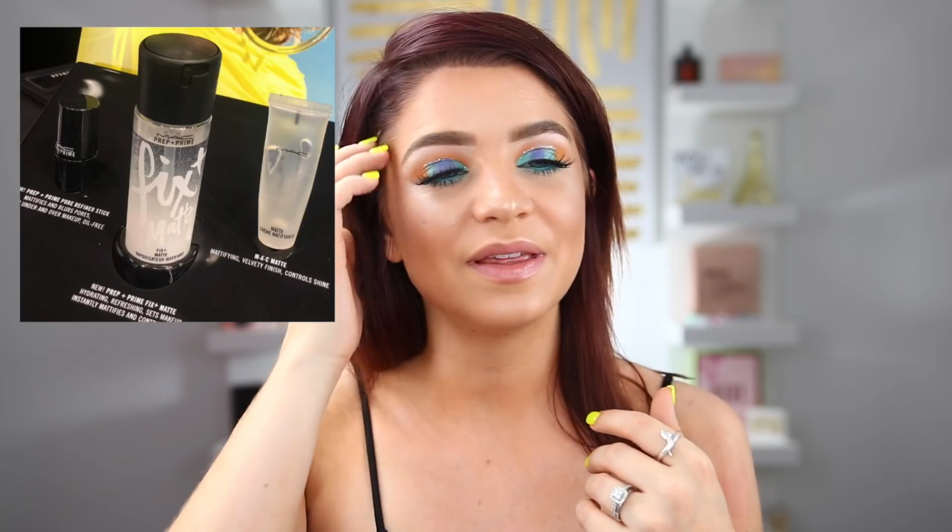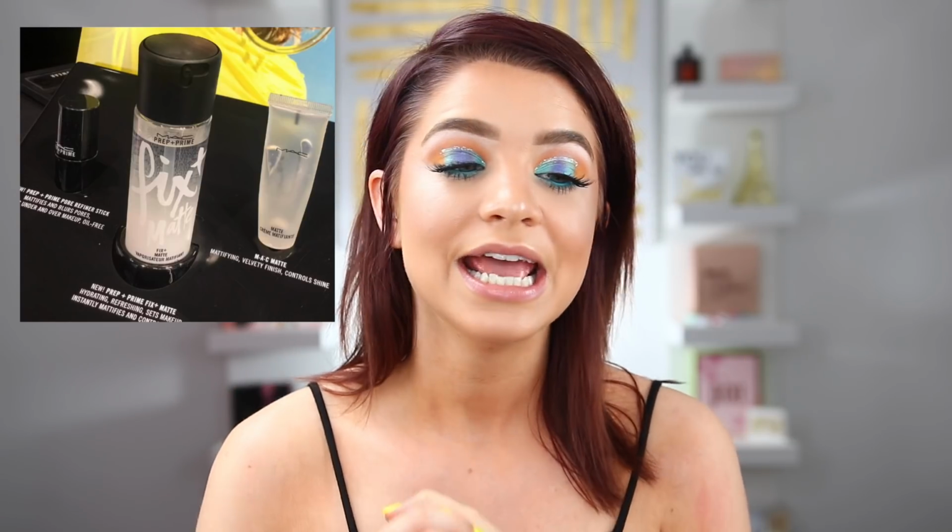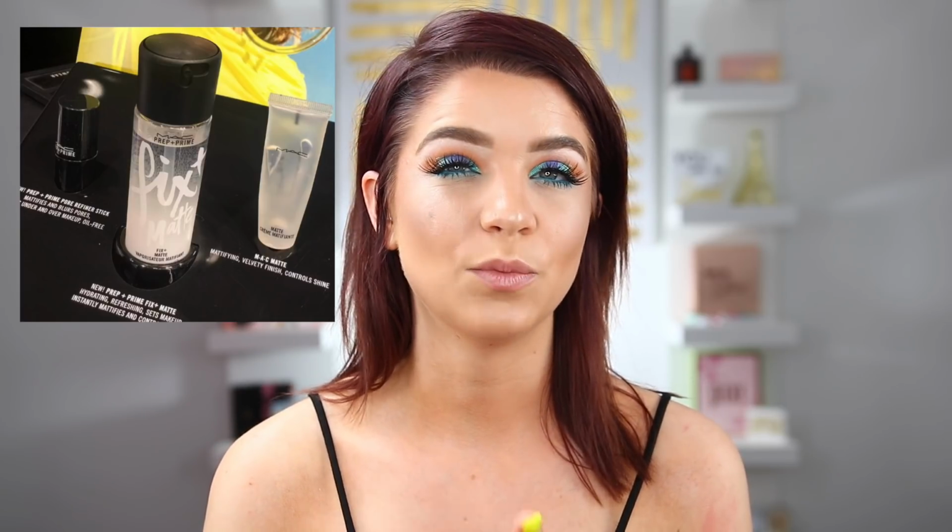I might go to Ulta and see if I can put it on, or go to a MAC store and try it out and see if it really does make you appear more matte. It's not something that I'm really interested in because for me, I normally go for more glowy skin. So a matte setting spray isn't something that I really necessarily will want.